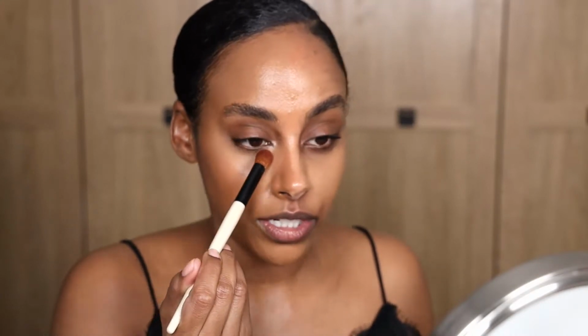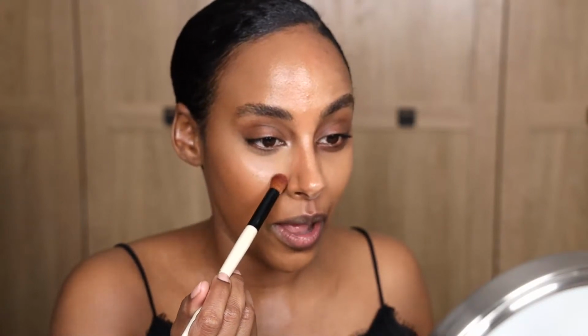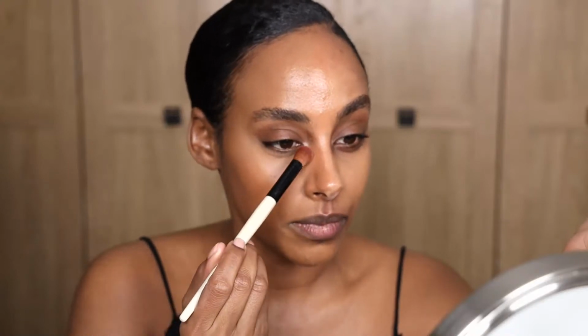The reason why I do this, a lot of people try to skip the powder step. What happens is product is going to move, because that's life and that's how things are. But if we set it, that's the reason why it's called setting. If you set it, then it won't move as much. And that's the goal. We want everything to be completely smooth. And then on top of it, we're going to go ahead and place this powder on top.